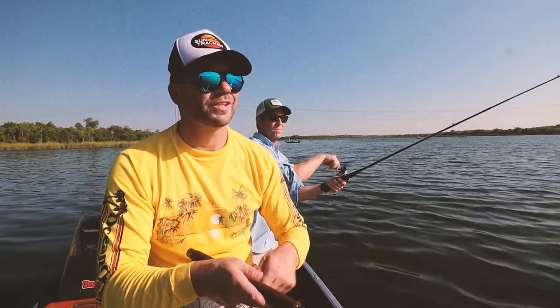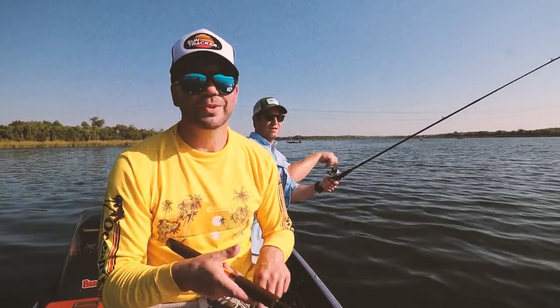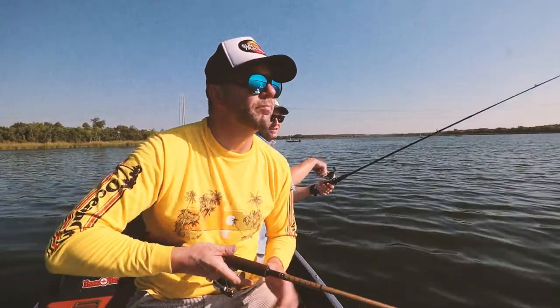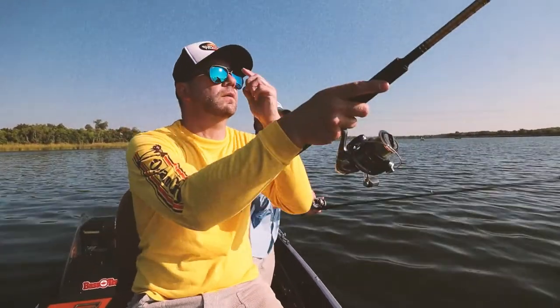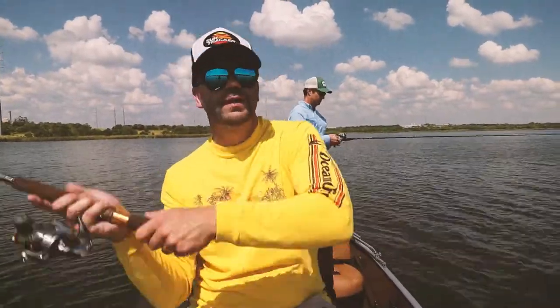There are some nice fish in here. It's kind of cool when the 2-pounders start schooling like this. Holy mackerel. They're busting all around us right now. Oh my gosh.